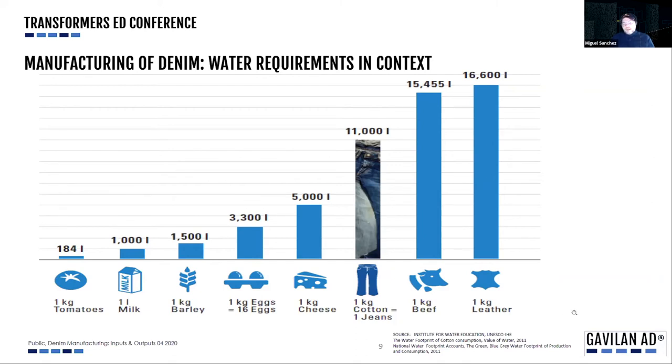There are different studies on the impact of making goods. Or the impact of making denim, you will see on the internet numbers ranging from 4,000 liters to 20,000 liters. The 11,000 liters that you see on the screen, this is from a work done by UNESCO IHE some years ago. Professor Arjen Hoekstra, which is a person that myself I admire for the work that he's doing on the water footprint side. And they calculated 11,000 liters required for producing a pair of jeans.